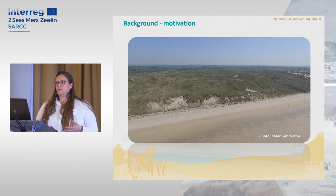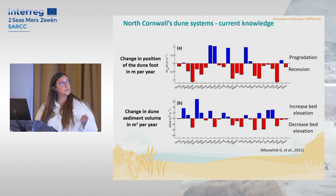So why do we need to put more research into the dune systems? Well, to begin with, we still don't understand a lot about change in the mesoscale. But also, importantly, a recent study led by Gert Masselink that focused on a subset of the making space for sand sites found that most of them have been receding over the past 15 years. And they also found that the changes in the dune foot position that you can see at the top plot here were decoupled from changes in beach volume that you can see at the bottom plot.